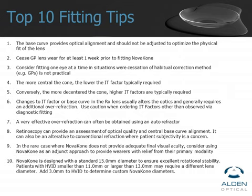A very effective over-refraction can be obtained by using the auto-refractor or retinoscopy. You can certainly use retinoscopy to assess the optical quality, and all kinds of other things that you observe with retinoscopy, but refraction can also be done there.